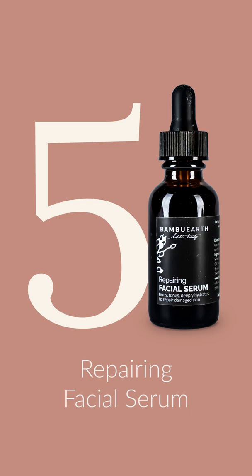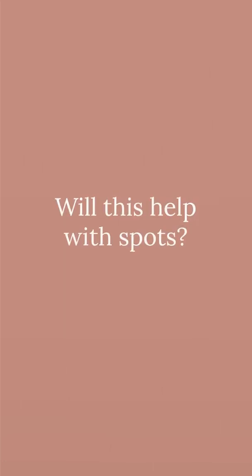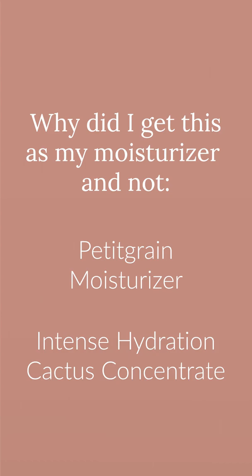Some of the common concerns that we hear about the Repairing Facial Serum is how is this going to help with dark spots or hyperpigmentation? The Repairing Facial Serum is excellent at helping reduce redness, hyperpigmentation, and blotchiness, or any other discoloration concerns you may have with your skin. Another common question we hear about the Repairing Facial Serum is, why is this the last step in my routine, and why wasn't I recommended another moisturizer?